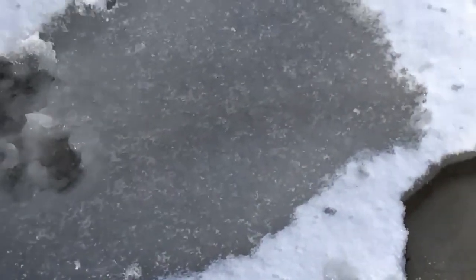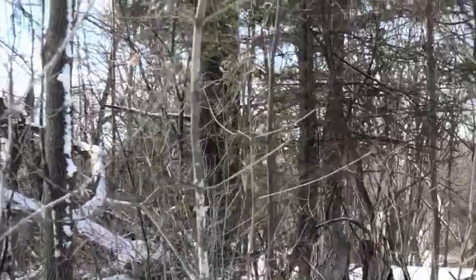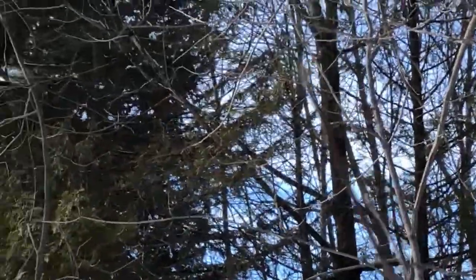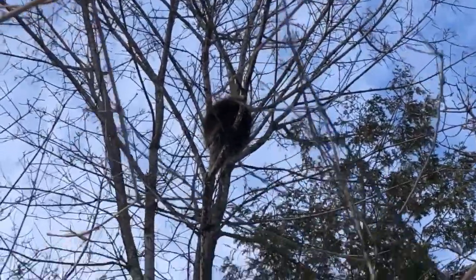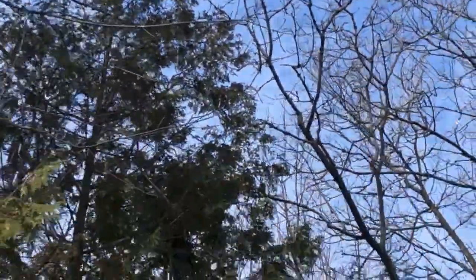Ooh. Look what I just stepped in. This is a little water hole. Oh yeah, is it stuck up there? Poor little thing. It's a porcupine. You see what I'm looking at, guys? Right there. I've never seen a porcupine climb up in a tree before. There he is. I certainly don't want to play with a porcupine, but again, I don't like to see an animal hurt. Are you okay up there, buddy?